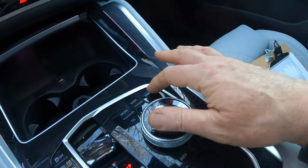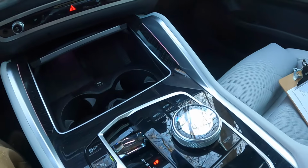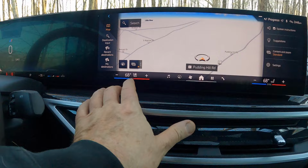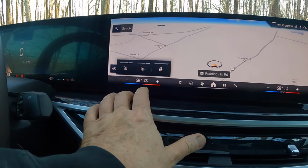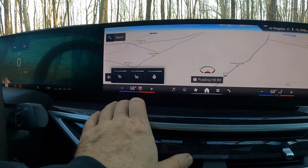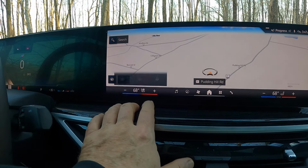Now, these dedicated switches down here around your iDrive are wonderful because then you can go straight to what you need to go to. The climate control system is here, and that will give you heated ventilated seats, and you also have a heated steering wheel if you need it, if you want it.